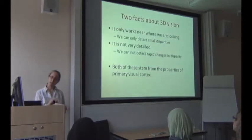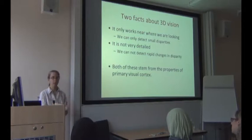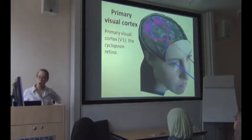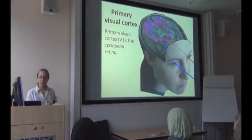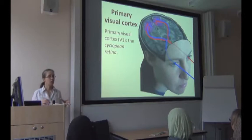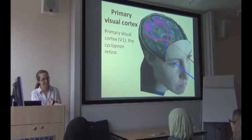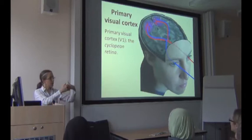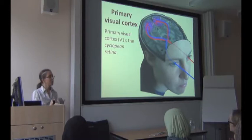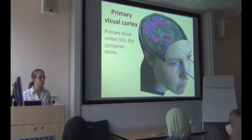Okay, so I've highlighted these two facts about 3D vision. It only works close to where we're looking and it's not very detailed. And now I want to talk about why that is. Both of those facts stem from the properties of primary visual cortex, this area in the occipital lobe where the optic radiations terminate. It has a particular significance because it's the first place in the visual system where you find binocular neurons. These are individual nerve cells which receive input from both the left and the right eye. In earlier stages of the visual system, such as the lateral geniculate nucleus, there are neurons from the left eye and right eye, but they're kept segregated into different layers. You don't find these binocular neurons. For that reason, V1 has been dubbed the cyclopean retina, the first place where binocular information is available within the visual system. And I'll talk a lot about how this is encoded and represented there.